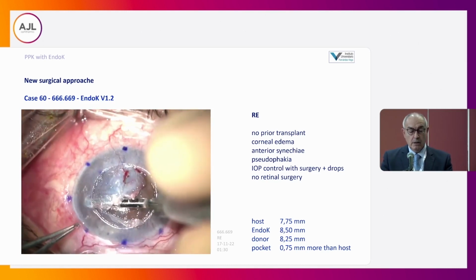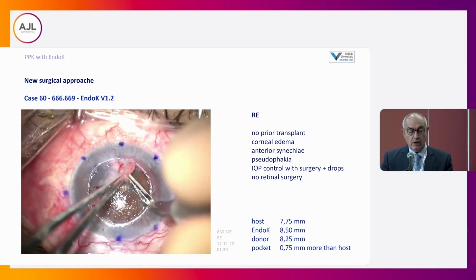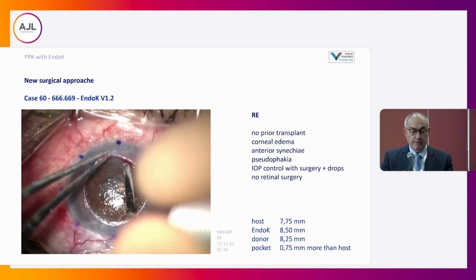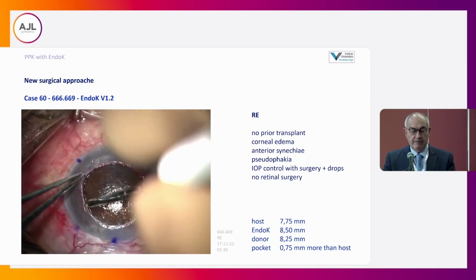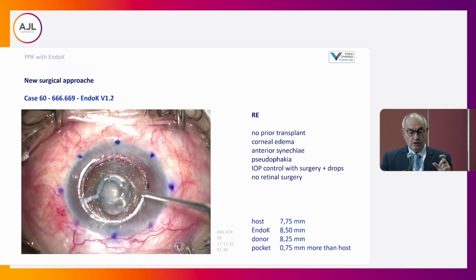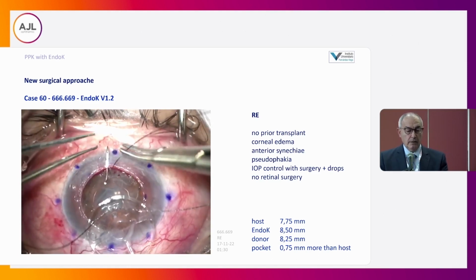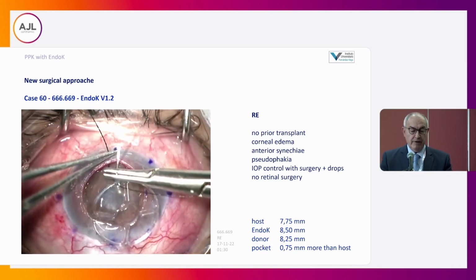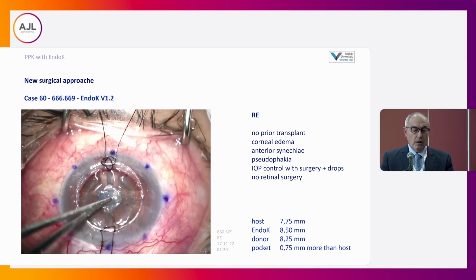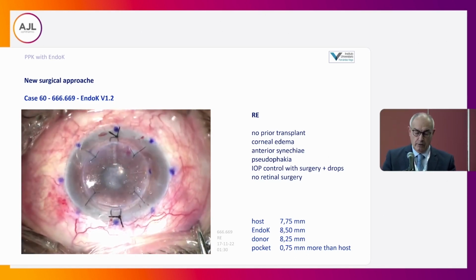The diameter of the host must be today 7.75 millimeters. We use the ENDO-K of 8.5 millimeters. The diameter of the donor 8.25, and so the pocket to put the peripheral ring of the ENDO-K 0.75 millimeter more than host. So 0.5 millimeter bigger the donor than the host, and also use the ENDO-K with 8.5 millimeters. This is our standard procedure today. With these changes, we are avoiding the possibility of contact between the residual bed and the endothelium of the donor.